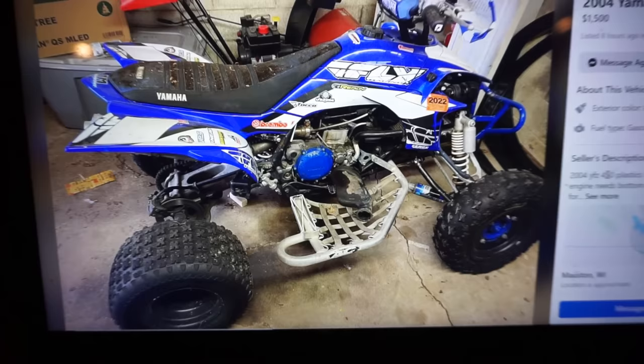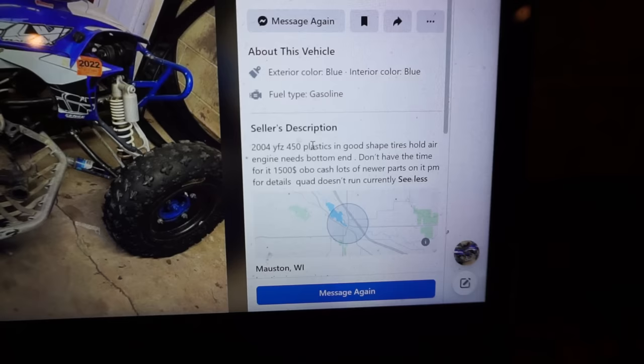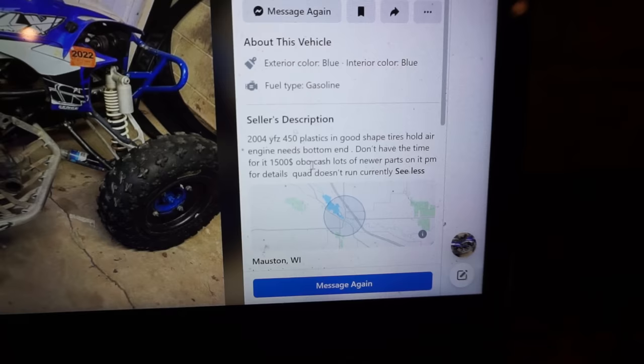So basically it says 2004 YFZ450, plastics are in good shape, tires hold air, and it says engine needs a bottom end. Don't have time for it. $1,500 or best offer cash. Lots of newer parts on it, PM for details, quad doesn't run currently. So you can see the pipe is off of it right now.